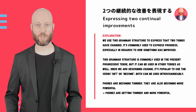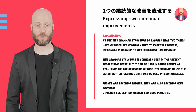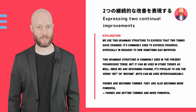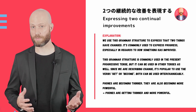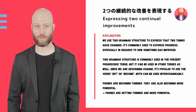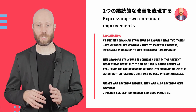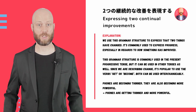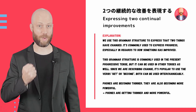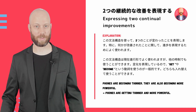This grammar structure is commonly used in the present progressive tense, but it can also be used in other tenses as well. Since we are describing change, it's popular to use the verbs get or become. Both can be used interchangeably. For example, phones are becoming thinner. They are also becoming more powerful. This becomes phones are getting thinner and more powerful. Here is the Japanese. Please pause if you'd like to read.